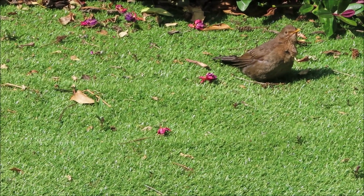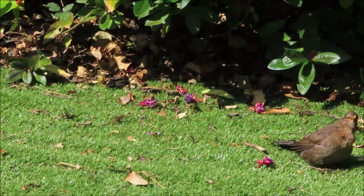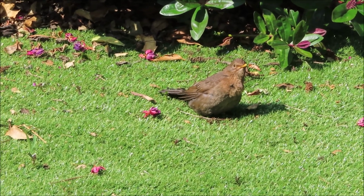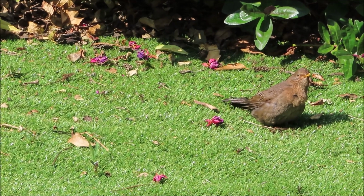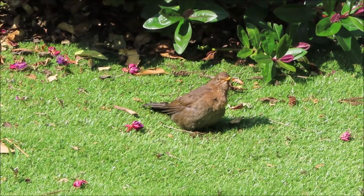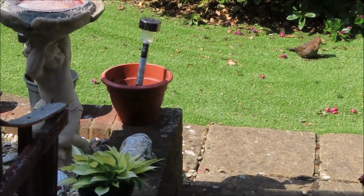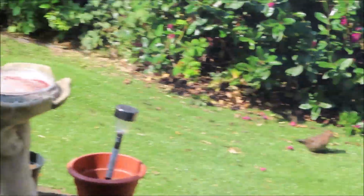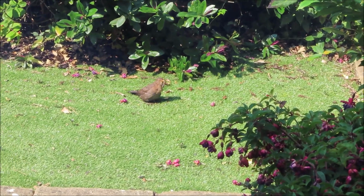Seems almost as if he's just sat there looking at me now. I don't know what you're going to do, little bird. We hope you're not in any distress. Can't stay here all morning filming you not doing anything. Well, I think I need to top up the water in the bird's water tray anyway, so I'm going to go out and we'll see what happens when I open the door. Will he run away, fly away? Let's see.